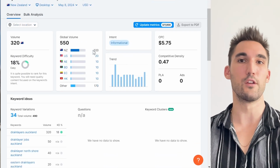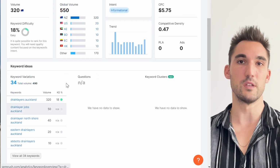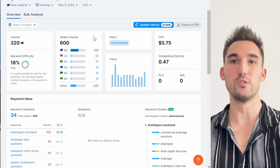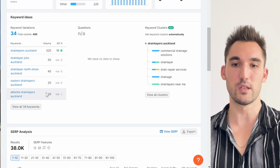I'm pretending like I don't know what's going on here, to just work with you right from the beginning. So drain layers Auckland seems to be the main keyword in this particular case. That is the one you would want to rank for, and you want to use that as your base. From here, you now want to figure out what subsequent keywords you want to rank for.